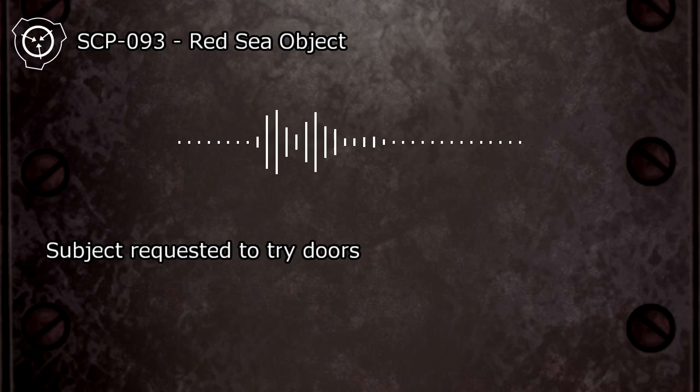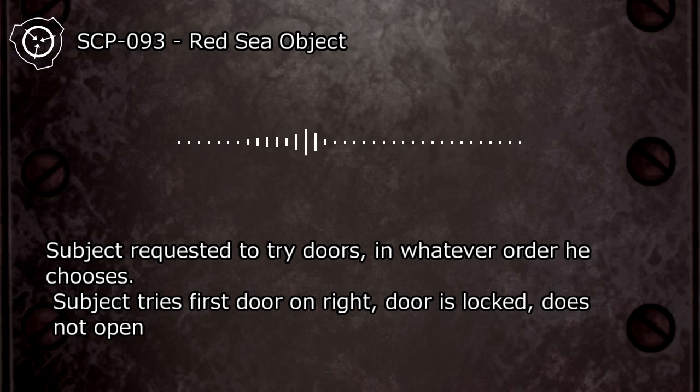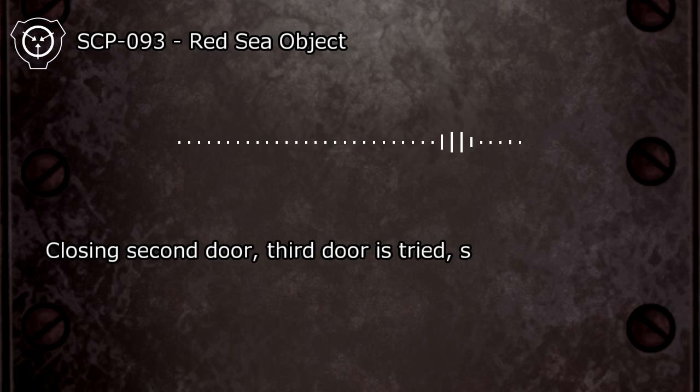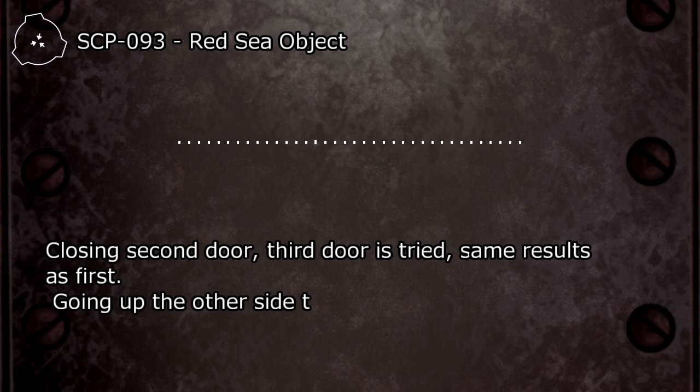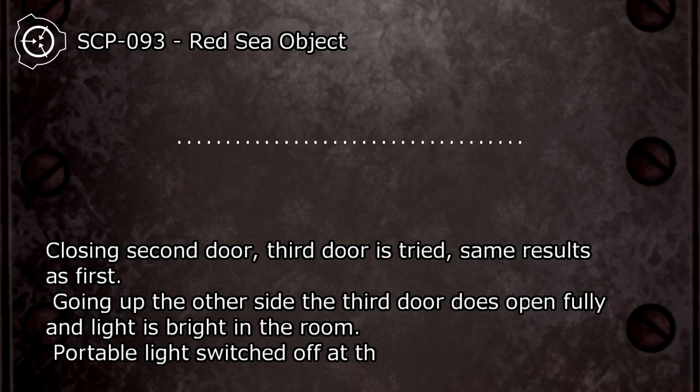Subject requested to try doors, in whatever order he chooses. Subject tries first door on right, door is locked, does not open. Second door tries to open but does not budge, unlocked but blocked. Closing second door, third door is tried, same results as first. Going up the other side, the third door does open fully and light is bright in the room.